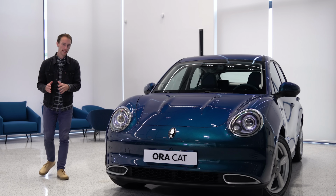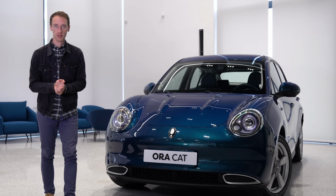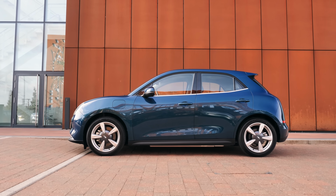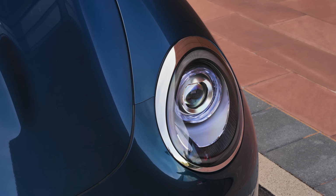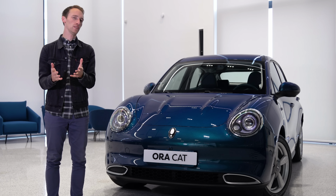Now, you might be feeling a bit cautious about buying a new car from a relatively unknown brand here in Europe, but for extra peace of mind, every Ora Cat is going to get a 5-year warranty as standard. And it's not been confirmed, but it's likely that will be an unlimited mileage warranty as well. The battery is going to be covered by a separate 8-year warranty. But are you going to want to buy one?